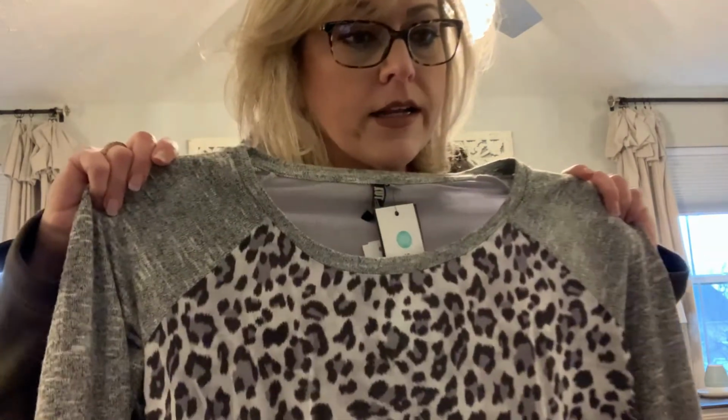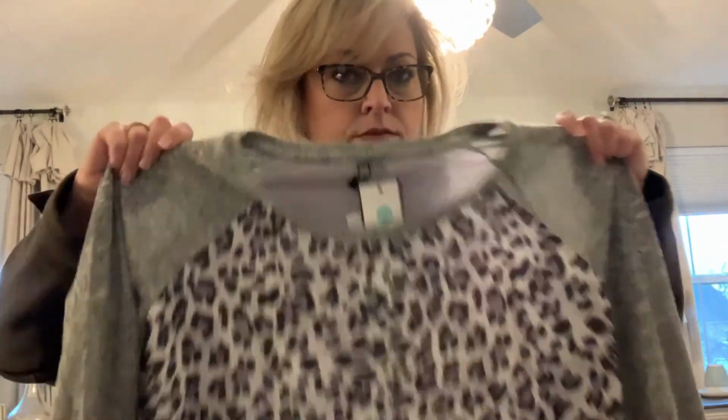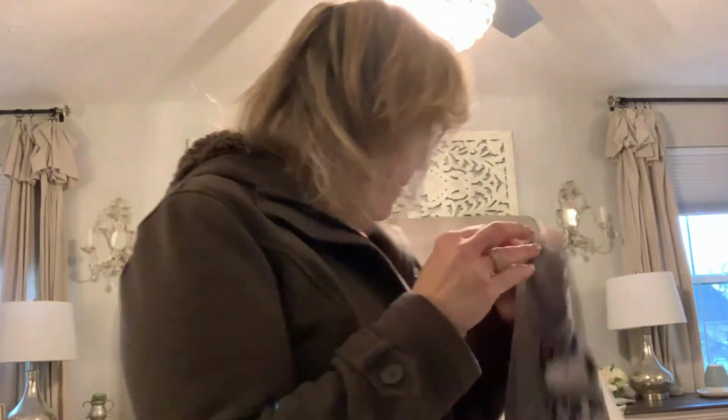And this one is $60 for this shirt. Once again, I would never pay $60 for this shirt. To me, this shirt I could get probably for 20 to 30 someplace. But like I said, got the deal.